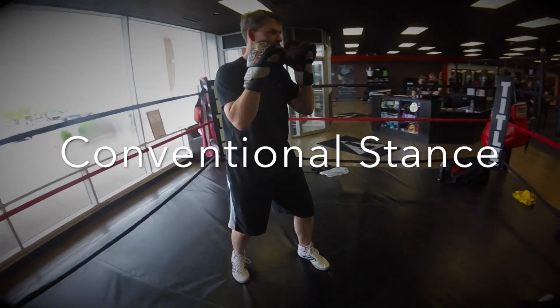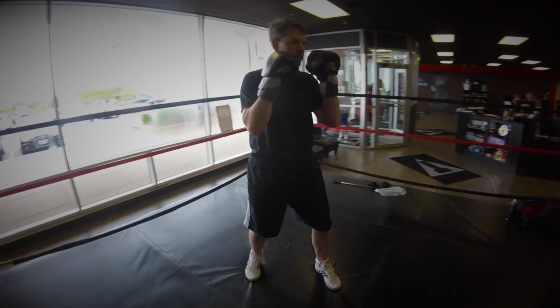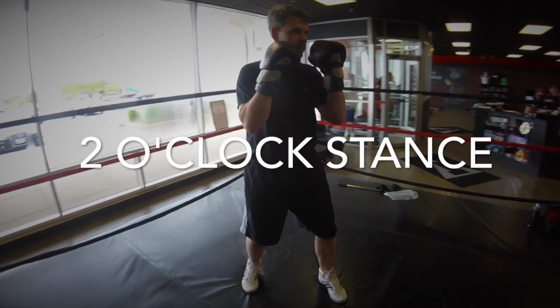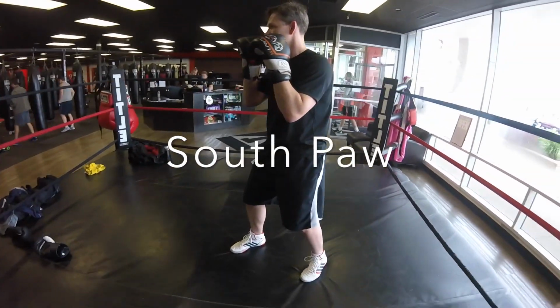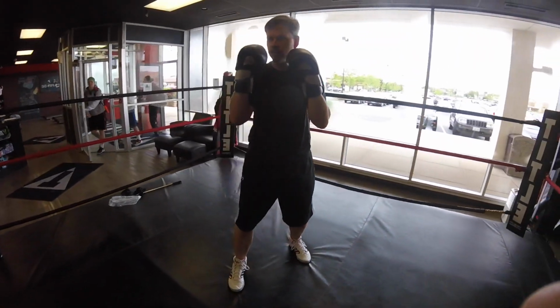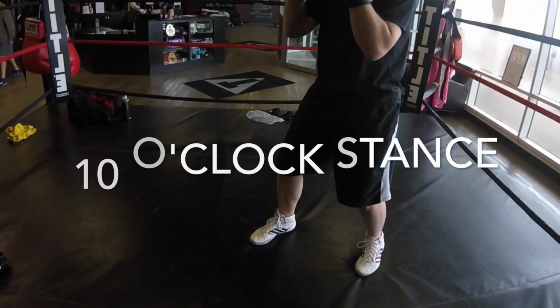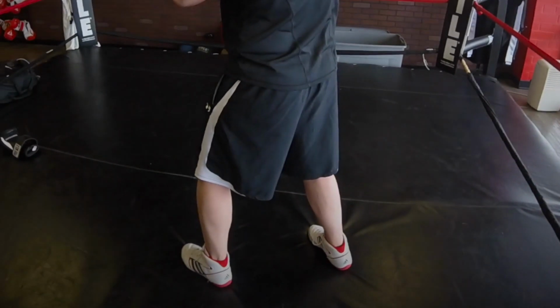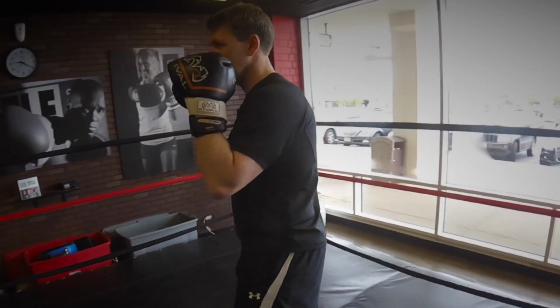Now, Kevin is conventional. He's got a conventional stance with his left foot in front, right foot back, and a 2 o'clock stance if right-handed. If you are a lefty, you are southpaw, standing with your right foot in front of you and your left foot behind you in a 10 o'clock stance if left-handed. Now throughout the video, Kevin is in a conventional stance with his left foot in front, right foot back.